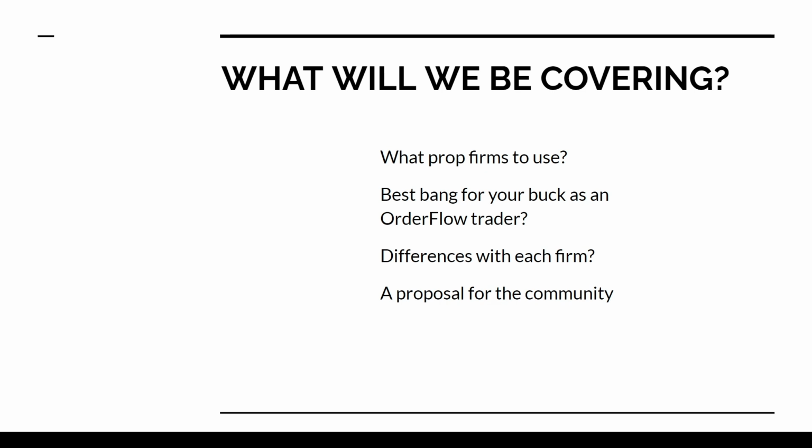So we're going to be covering the prop firms to use, the best bang for your buck if you're an order flow trader, differences with each firm, and a general proposal for the community, as well as a word of caution at the end. Okay.